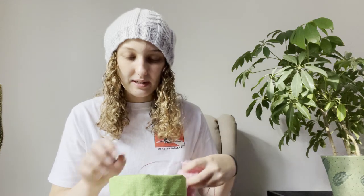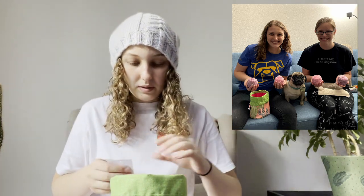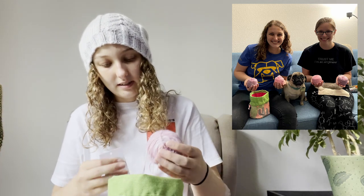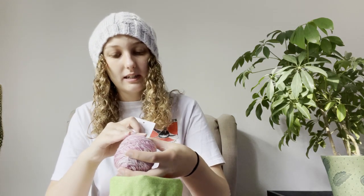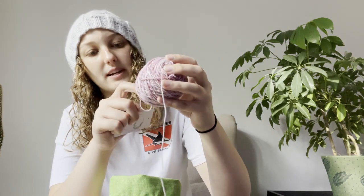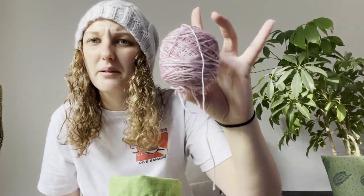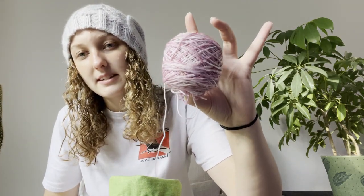Jessie of Hooked on Crochet ordered this for us, and she came over last week and we split them. And we got our yarn from Daisy Stitch Co. when they were having a sale. We got the colors. This one is Icing on the Cake. And we bought two 100 gram skeins and split them 50-50. I think it ended up being like 54-54 because they were over 100 grams. But this is Icing on the Cake.